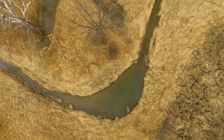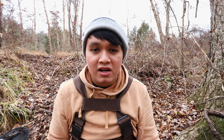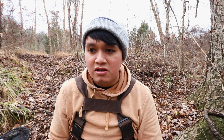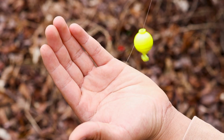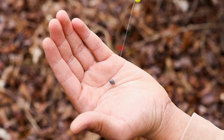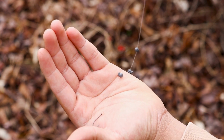A lot of these little fish will hunker down in these deeper portions throughout the winter and wait for better conditions. So if you take something like a light spinning setup with a small hook, a couple of split shots, and a little bobber, you can target some of these little fish and get some bites throughout the winter. That's what I'm gonna be doing today.